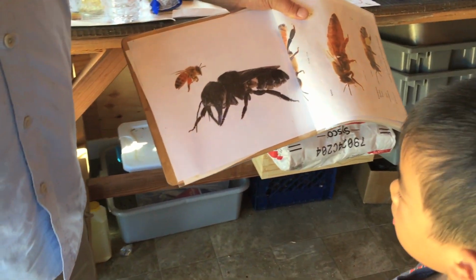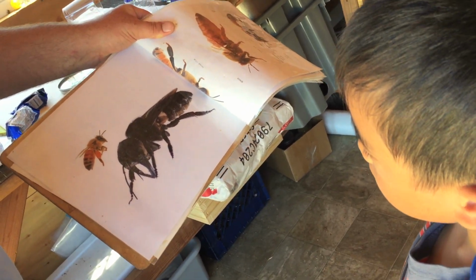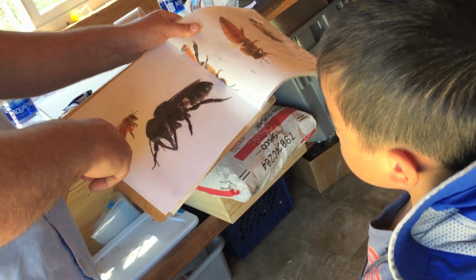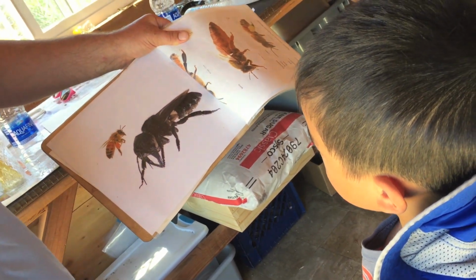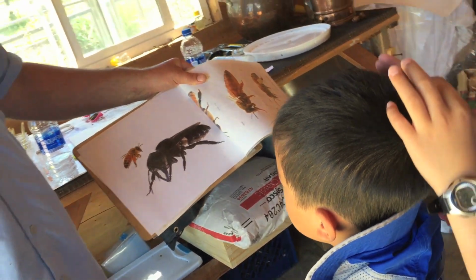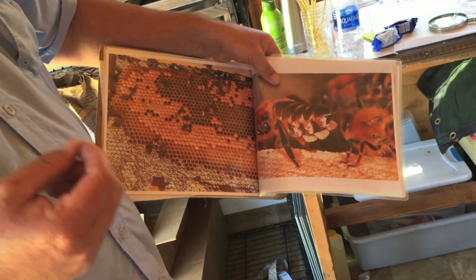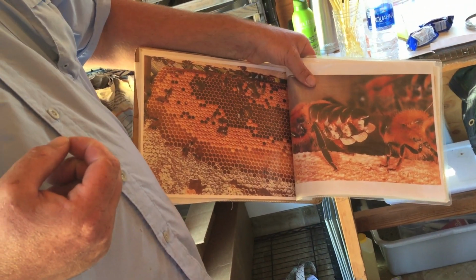It's not a honeybee, but it's the largest bee. Is it really that big? It's that big compared to a worker bee. It's a little bit smaller than that, but it's still a gigantic, huge bee. Right. Pretty cool, huh? Five times the size.